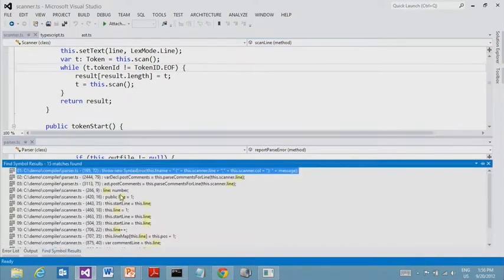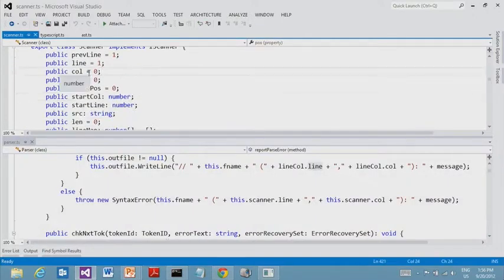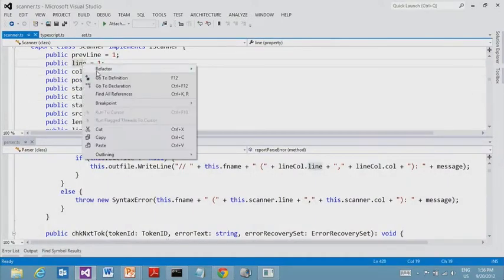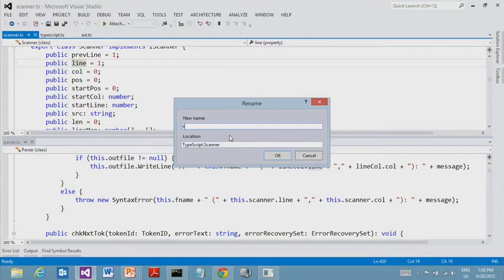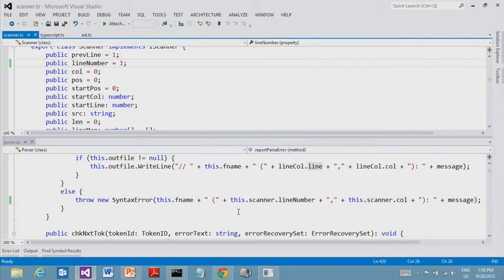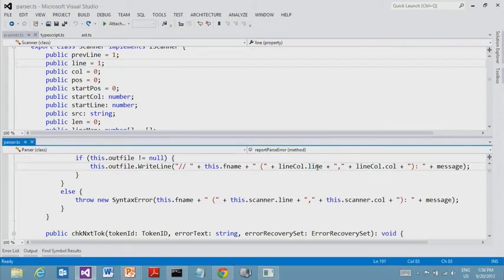Then let's go back to where line is declared in the scanner up here. And now let's try to rename line. And we'll instead call it line number. And now when I press enter, you see one of them renames, but not the other, because we know which one you're talking about. So if I undo, you can sort of see here, these guys change, but this guy up here stays the same because it's a different property that so happens to have the same name. Now this is the kind of thing that makes very large JavaScript applications very hard to maintain. And that's why tooling really, really helps.